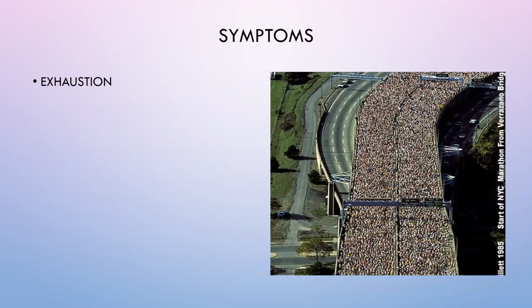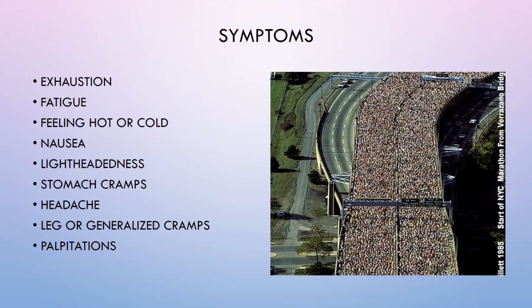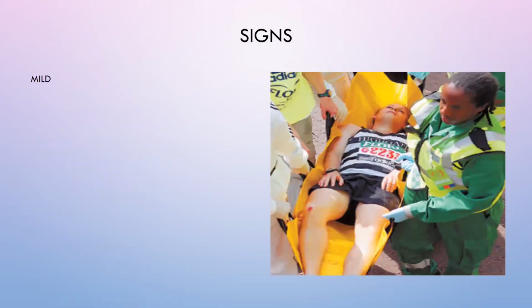So typically, again, the people are just going to be exhausted, complain of fatigue. They may say they feel hot or cold, may feel nauseous, lightheaded, have stomach cramps, headache, may have that generalized cramp. So again, very similar to how Rob's heat exhaustion patient is going to look. It's going to be very similar to EAC. They may complain of palpitations.